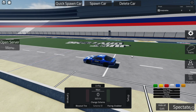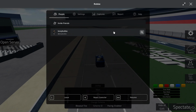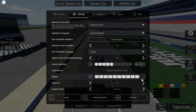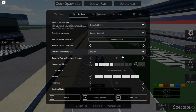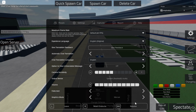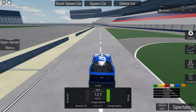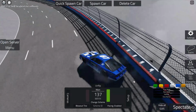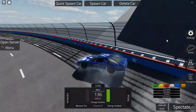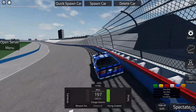Also, we are racing at one of the new tracks, my birth place, Texas. This is called Texas Motor Speedway. And let's go. We'll drive 5 laps around this track. How do we... oh snap, I already crashed. See, the physics are crazy.